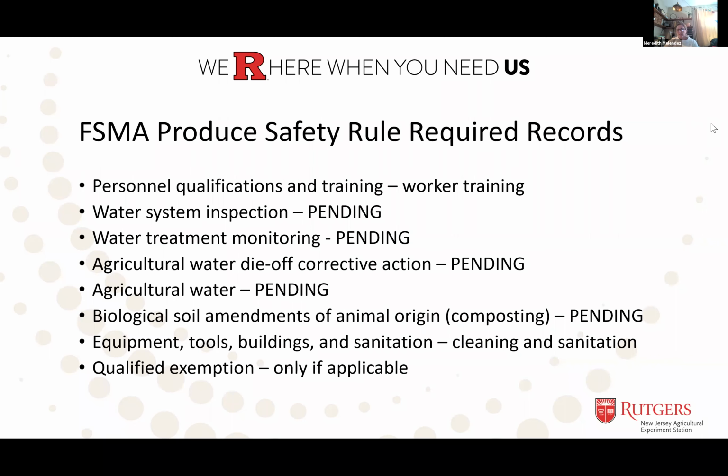So when we focus on the FSMA produce safety rule and its required records, there's up to 7 records you would need to keep if you needed to be fully compliant with the rule. And I do have a resource at the end that's specific to this. So that's personnel qualifications and training, water system inspection, water treatment monitoring, agricultural water die-off corrective action, agricultural water. You see all those waters are pending. We keep being told we're going to get more information on the water aspects of FSMA, and we are still waiting, but it's supposed to be coming and then we can offer more guidance on that. But we do have templates for all of these available also.